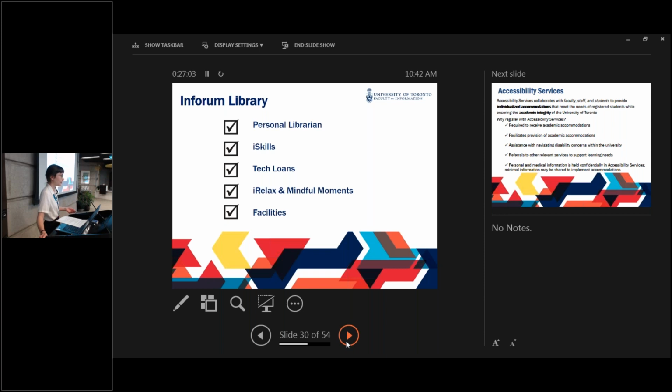Some of the services that might be of interest to you, mine are not in any particular order, but they cover all of these topics in general. The first is the personal librarian program. As an incoming student, you're going to be matched with one of the Inform librarians. Throughout the year, you're going to receive emails from them that keep you up to date with what's going on in the faculty and with resources for your research or for other opportunities that might be of interest to you. They're also your go-to person if you have any questions about the library or about researching. We think it's important to have a friendly face on campus because U of T is so big and grad school is sometimes a big change for people.